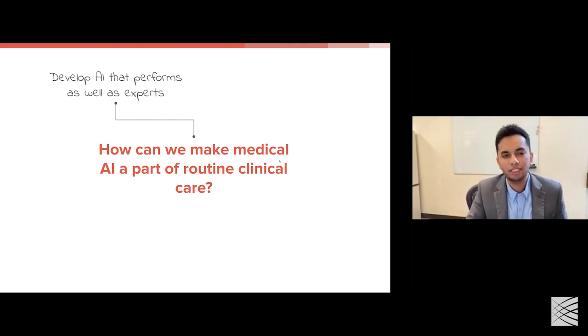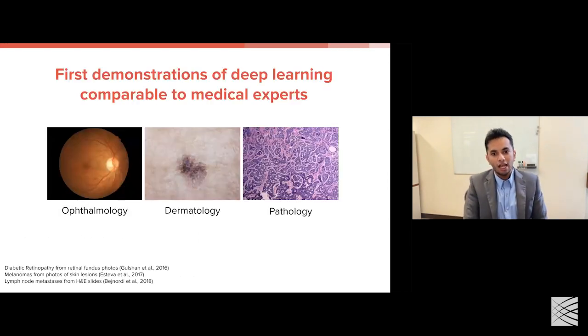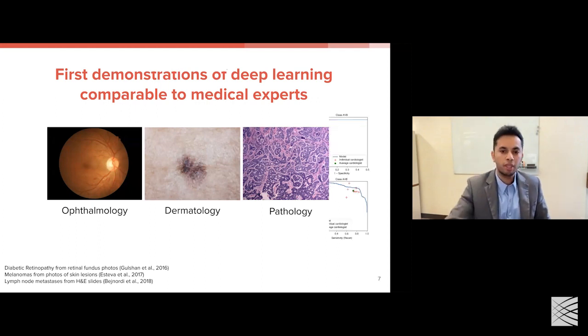I want to start with talking about developing AI that performs as well as experts. Over the last few years, there have been several demonstrations that deep learning can perform comparably to medical experts, certainly within the domain of medical imaging across ophthalmology, dermatology, pathology. These were some of the foundational early studies in 2016, 2017.